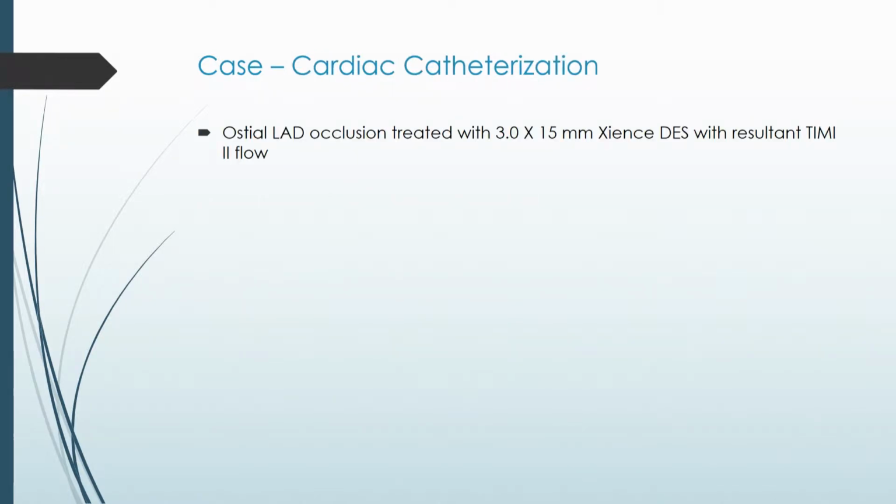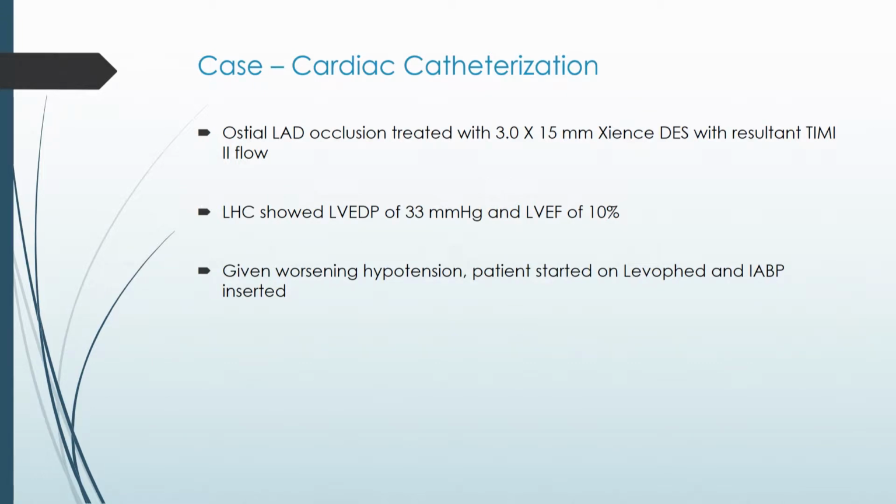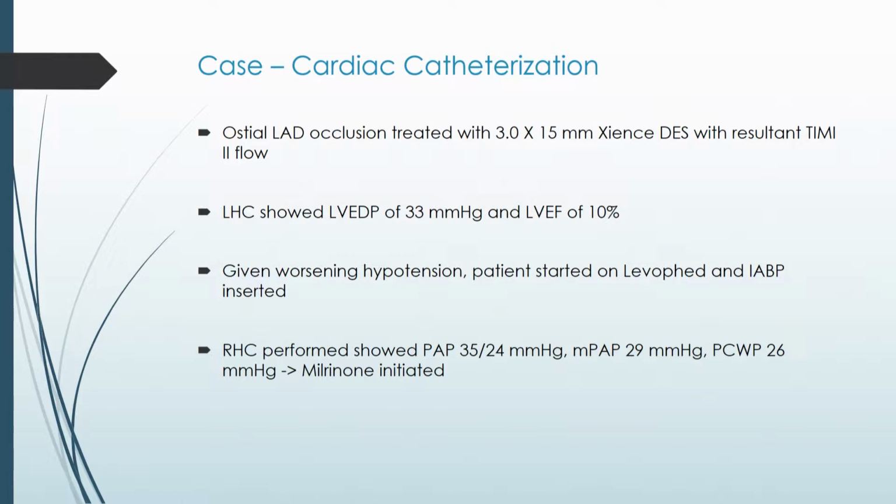So the patient's taken to the cath lab. The ostial LAD is fixed with a drug-eluting stent with TIMI-2 flow. The left heart cath is performed that showed an LV-EDP of 33 millimeters of mercury, and the LVgram consistent with LVEF of about 10%. Due to persistent hypotension while she was still in the cath lab, she is initiated on Levophed and an intra-aortic balloon pump is placed. At the same time, a right heart cath is performed that shows elevated right and left-sided filling pressures as well as low indices, and hence the patient is initiated on milrinone therapy and sent to the CICU at the outlying hospital.